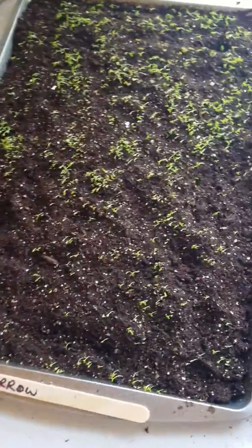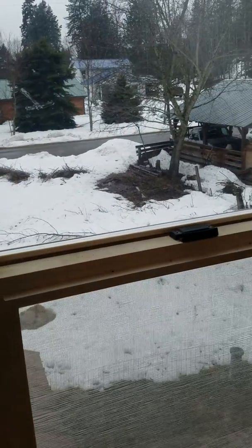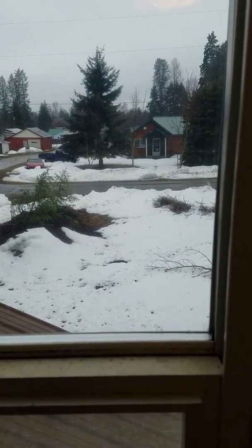Okay, so this will eventually be somewhere out there along with all my other little green things, but I have a little bit longer to wait.